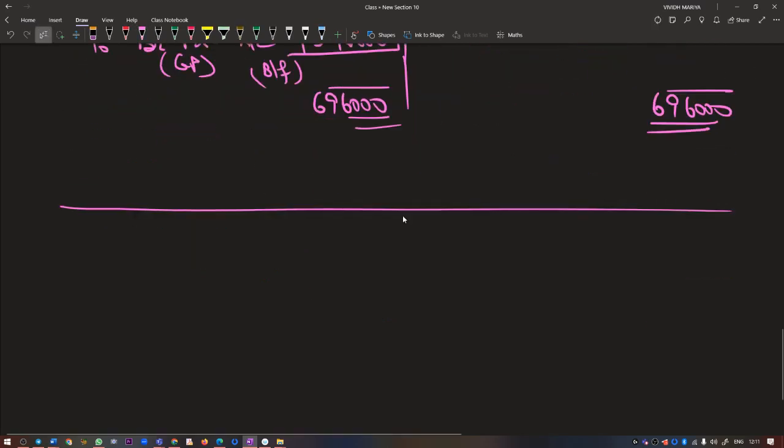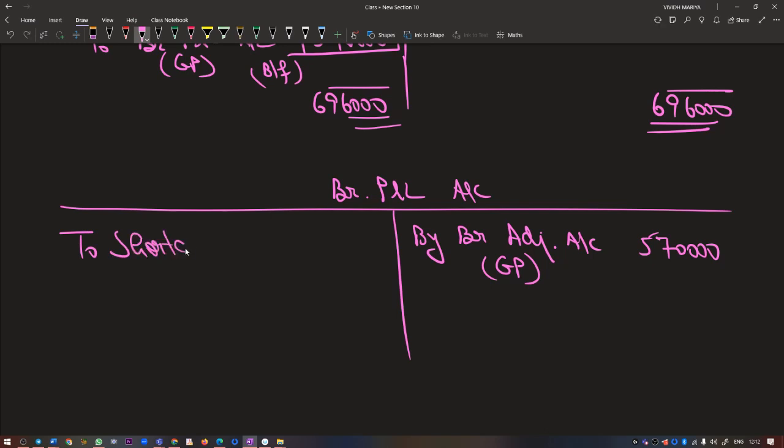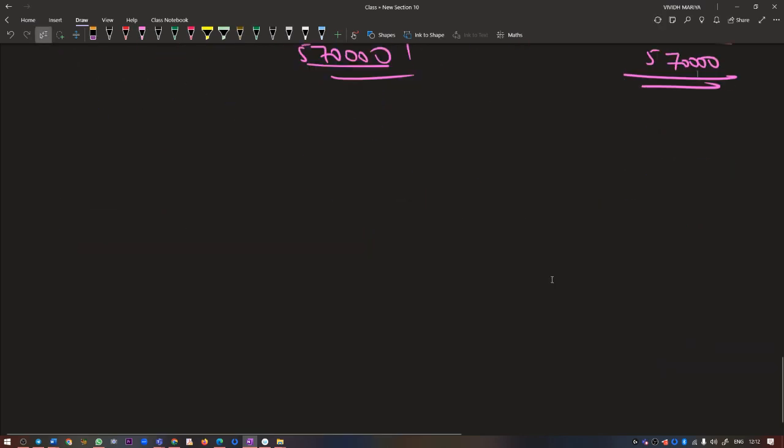Now I will prepare branch P&L account. I will say branch adjustment account. GP. To shortages. The loading portion and net profit will be transferred to general P&L account. 552. It is beautiful. Now, another method, method 3.